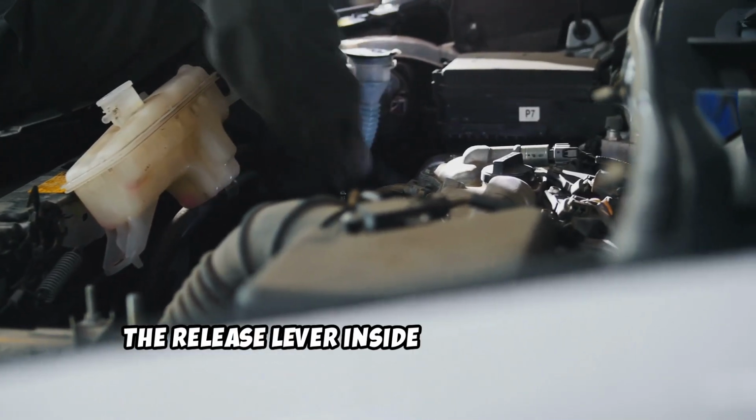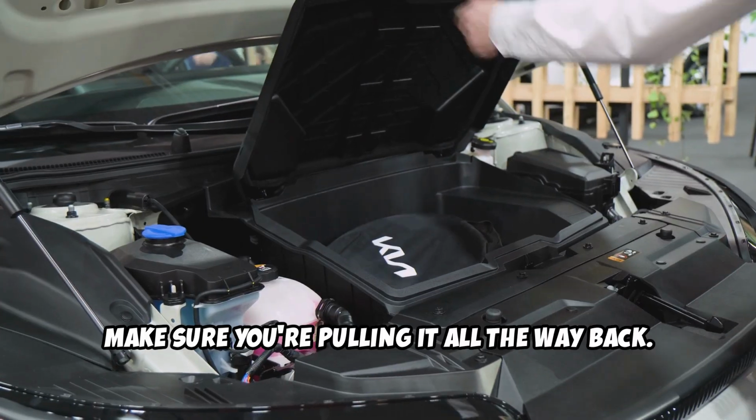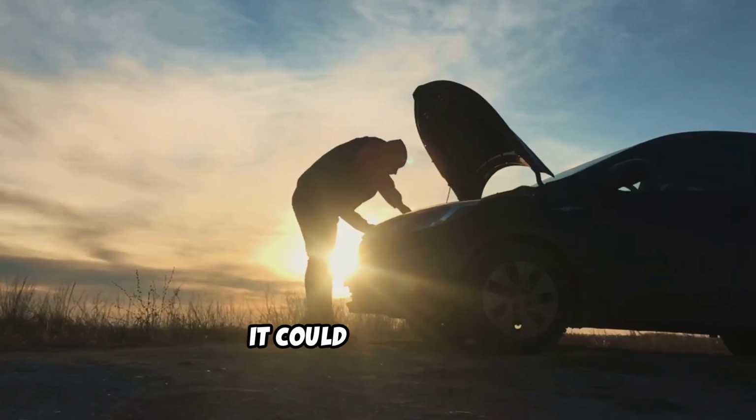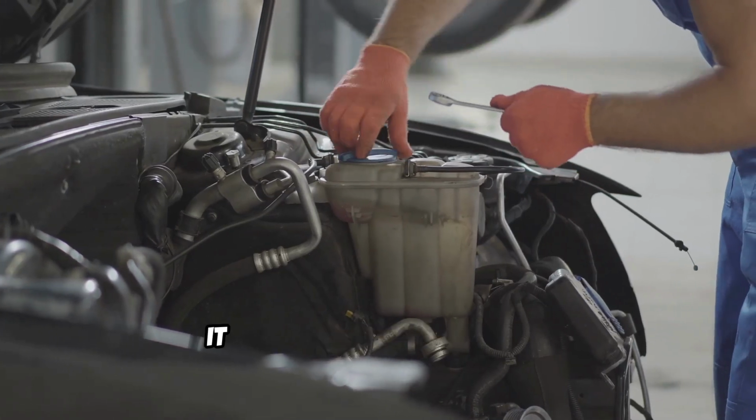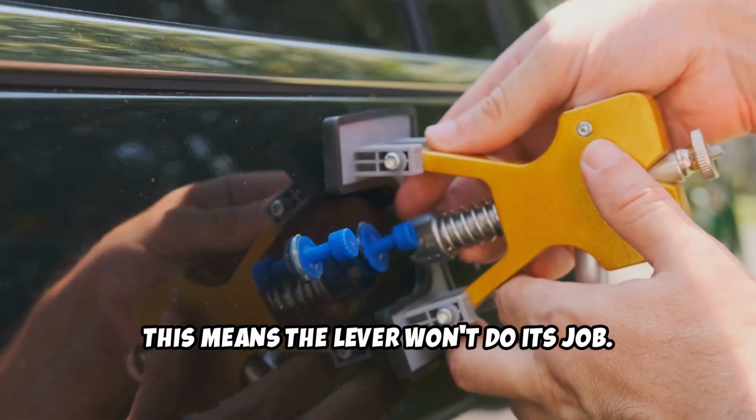Sometimes the release lever inside your car doesn't engage properly. Make sure you're pulling it all the way back. If that doesn't work, it could be the cable. Over time, it can stretch or even snap. This means the lever won't do its job.